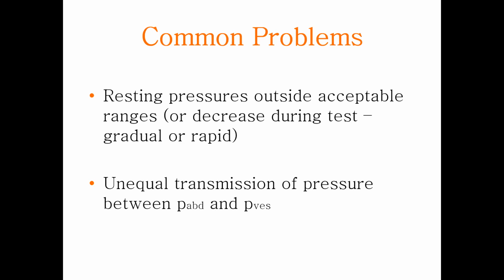So in accordance with your ICS standards, if we're looking for equal transmission, i.e. your abdominal and vesical lines are recording well and your resting pressures are within acceptable ranges, then it would make sense that the things going wrong are that your resting pressures aren't within an acceptable range, or that the pressure transmission is unequal. So one line is recording better than the other line, and vice versa.